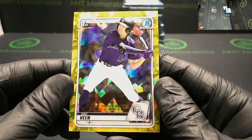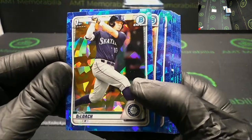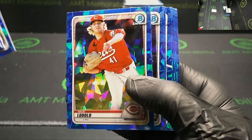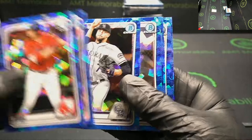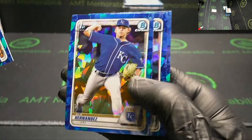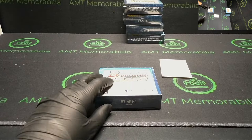What did we hit last break? Ed Howard to 99? Was it an orange? Maybe it was orange. I don't remember. Something. Zach DeLoach, Adam Seminaris, Jimmy G, Nick Lodolo, Austin Wells, Werner Blakely, Justin Foscue, Tristan Cassis, Miguel Amaya, Chris McMahon, A.J. Vukovic, Tristan Lutz, Carter Baumler, Ben Hernandez, Thomas Segace, and Zach McCambly. Nice. All right, buddy, halfway done. Good luck on the second half.